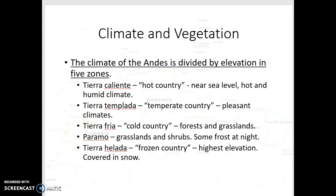Temperatures here are pretty pleasant, not as hot and humid as the first level. The third level, Tierra Fria, means cold country, and you'll find lots of forests and grasslands here as your temperatures start to get cooler. The fourth zone, called the Paramo, is mostly made of grasslands and shrubs, and with some precipitation at night, when the temperatures get cooler, you can find frost occurring in this zone. And the last zone, Tierra Helada, which means frozen country, is the highest elevation, and this one's covered in snow.